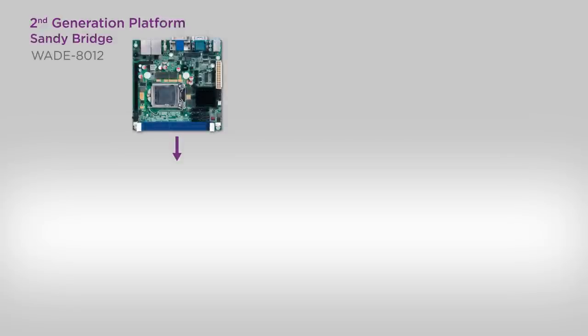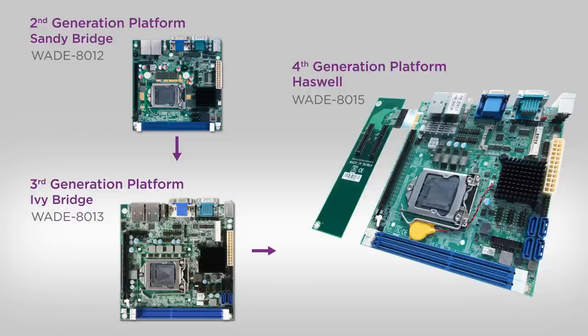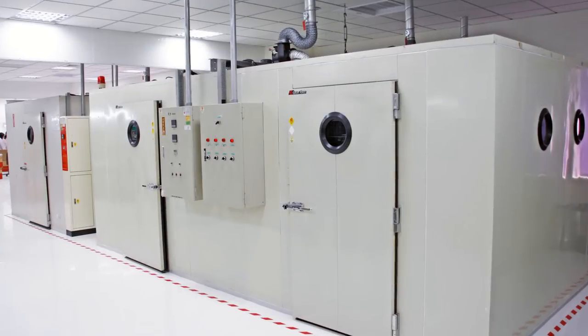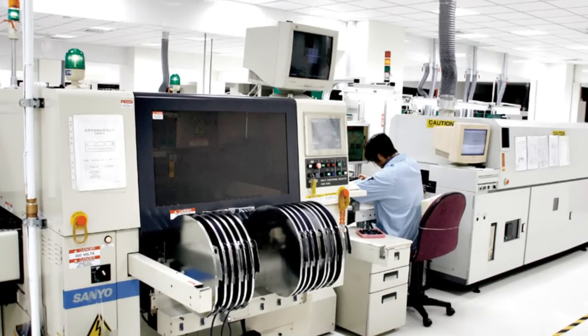Portwell's seamless migration from one processor generation to another allows developers to make the most of concurrent engineering to complete their applications and hardware designs. We design, develop, and deliver solutions for you with our all-in-one manufacturing capability.